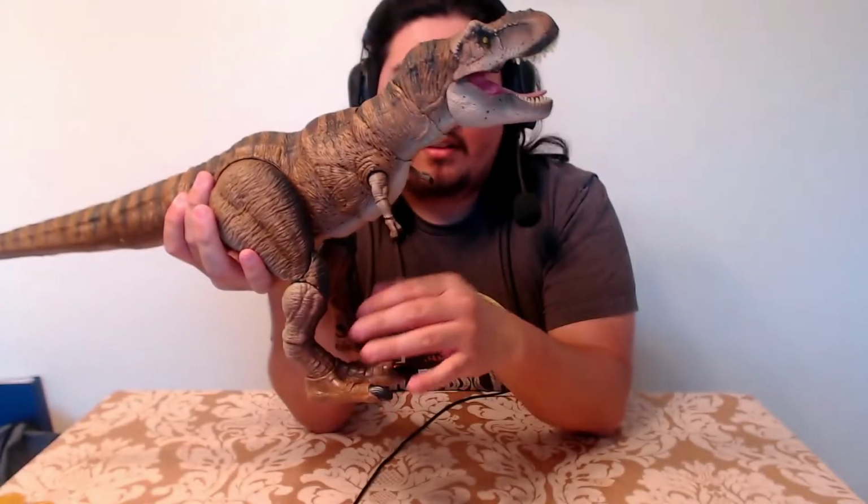The chest right here in the middle, oh, that is very squeaky. Oh, I don't like that. So you can tilt her chest up, have her look up like that, or you can have her point down. But it's very squeaky. Although I am noticing there is some flaking on the paint detail I noticed on my figure right here.